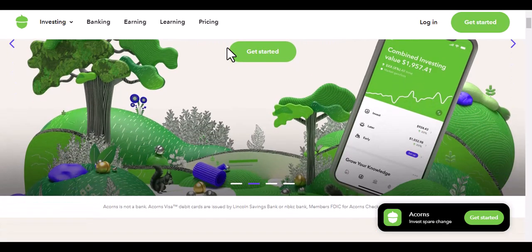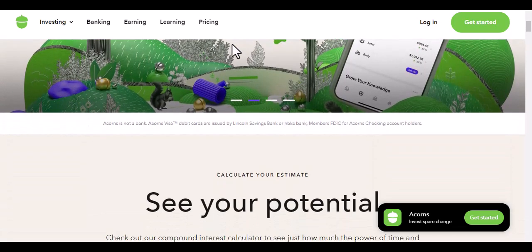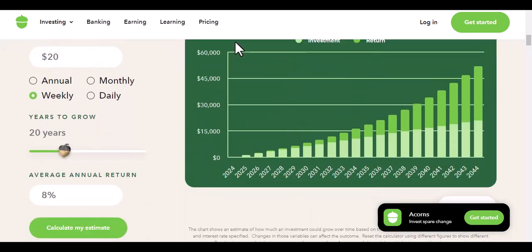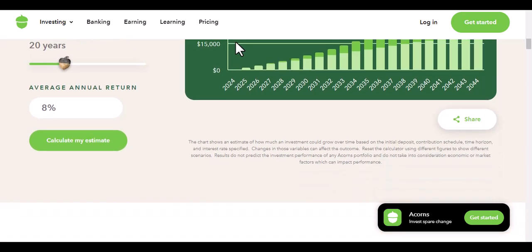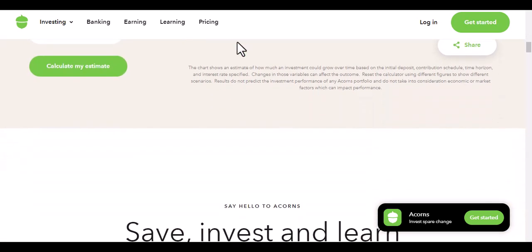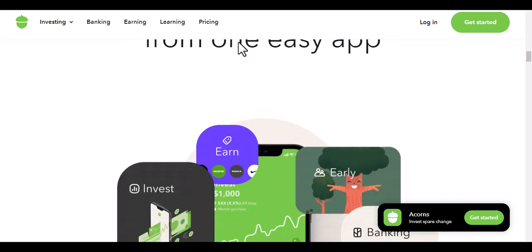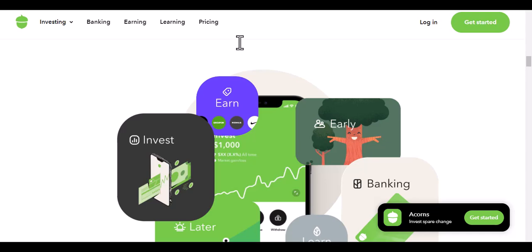What is Acorns? Before we get started, let's take a quick look at what Acorns is. Acorns is an app that helps you save money automatically. It rounds up your purchases to the nearest dollar and invests the difference in a diversified portfolio of stocks and ETFs.